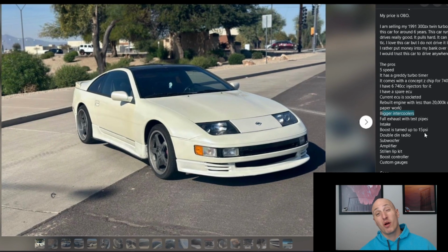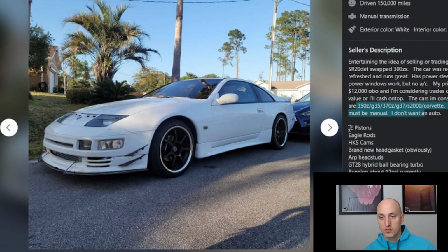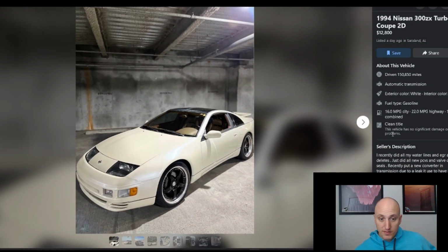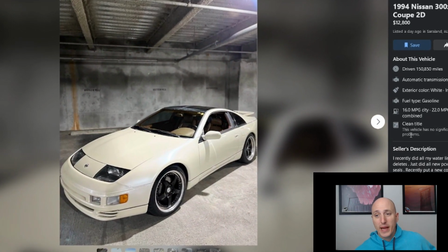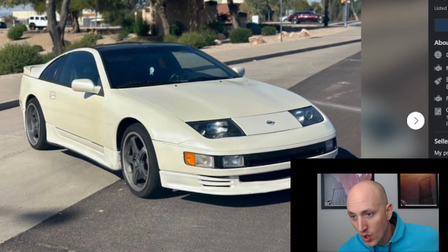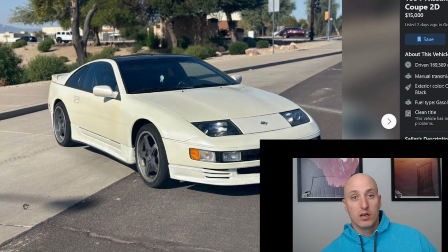15 PSI. This car probably rips, dude. Oh, this SR20 might be built. It's got pistons, rods. None of them have AC. If you have a 300ZX, just be prepared not to have air conditioning. 12 PSI. 12 PSI on SR20 feels pretty good, dude. Here's the time where we play What Car Are You Buying?